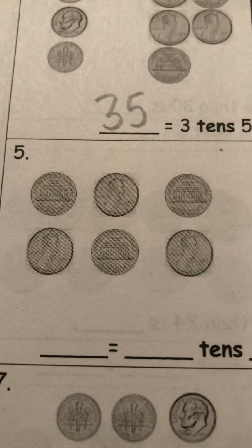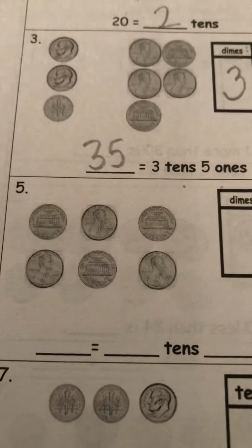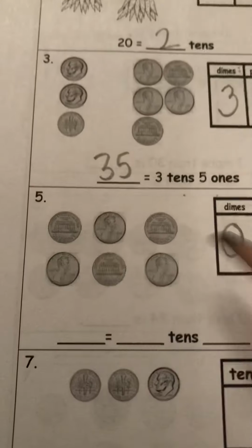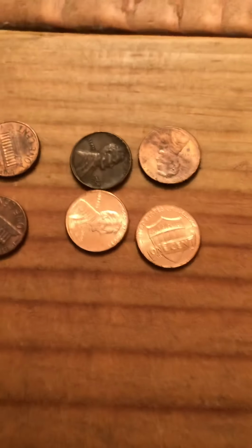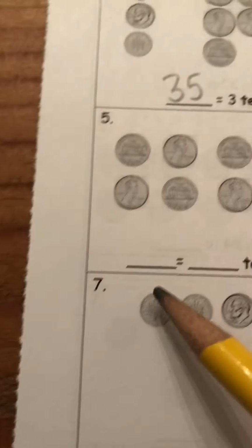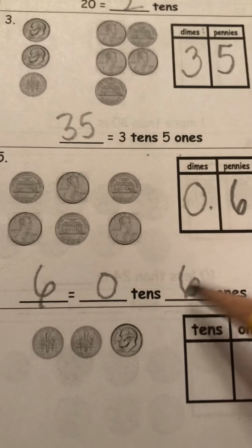Our next ones, it looks like there's just pennies in that. There are no dimes. Let's look closer so I can see better. Those are all pennies. Abraham Lincoln is on one side and the Lincoln Memorial is on the other. These are all pennies. Let's count how many. So we can put right here how many dimes are there. Right, there's 0 dimes. And how many pennies? 1, 2, 3, 4, 5, 6. I have 6 pennies right there. 6 pennies. So 6 equals 0 10s and 6 1s.